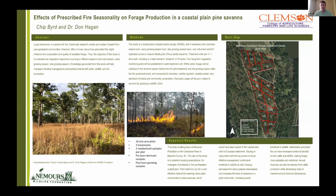Does anyone have any questions? Yeah, Chip, I got a question. This is going to be kind of dumb. But last semester, we had a guy from the University of Florida who came, and he gave a talk. He's a mammalogist. And he said that mammoths likely played a large role in the development of the longleaf pine ecosystem. Have you read anything about that?